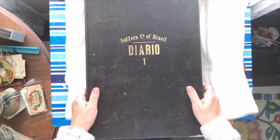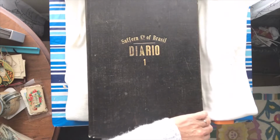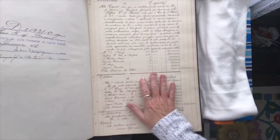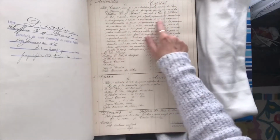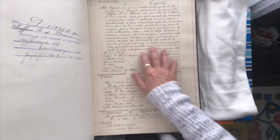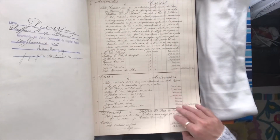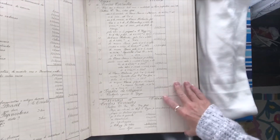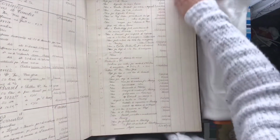This one, Suffering Company of Brazil. It's a diary, and the writing in this one is just beautiful. This is from 1918, and look at the writing in this. And I did translate this. I went onto Google, and I found a translator, and I typed in some of the words, and this is actually the written document of the company starting up. And then these are the pages, and the writing is just beautiful. So there's quite a few of those as well.